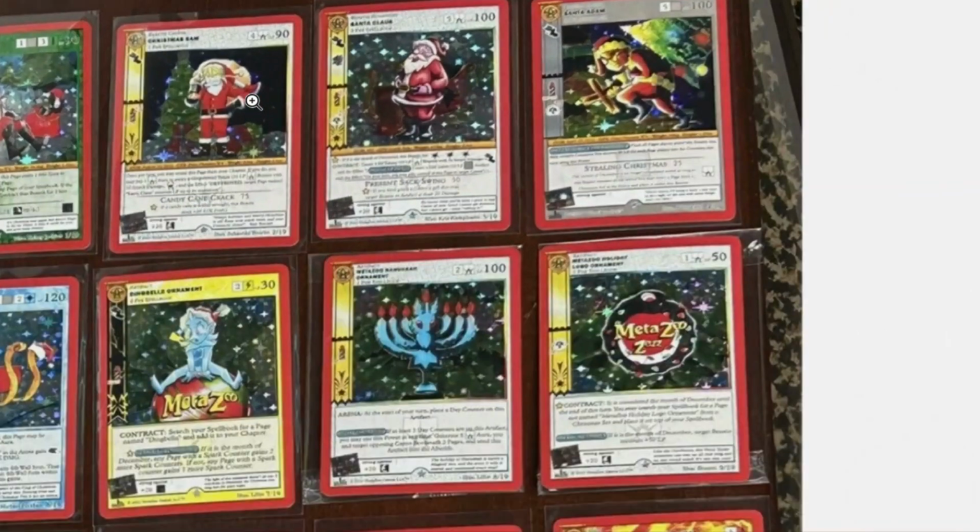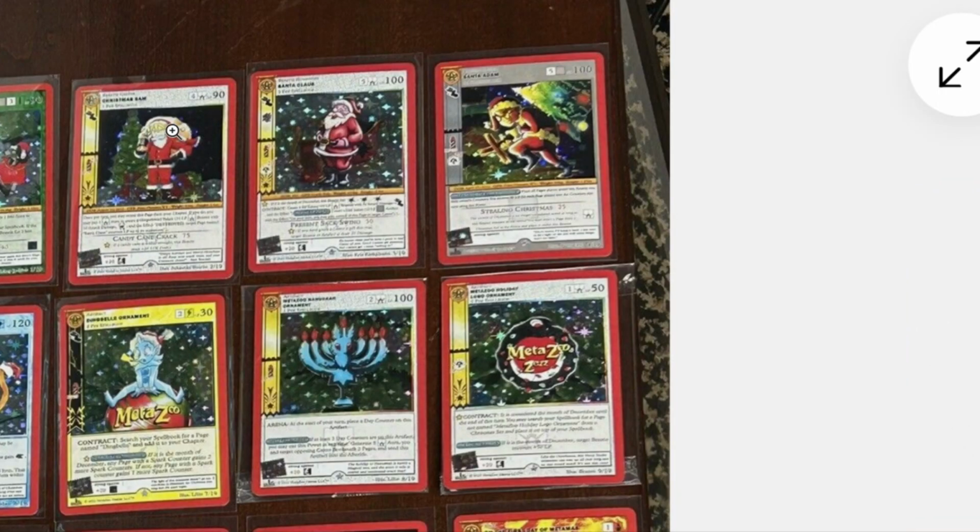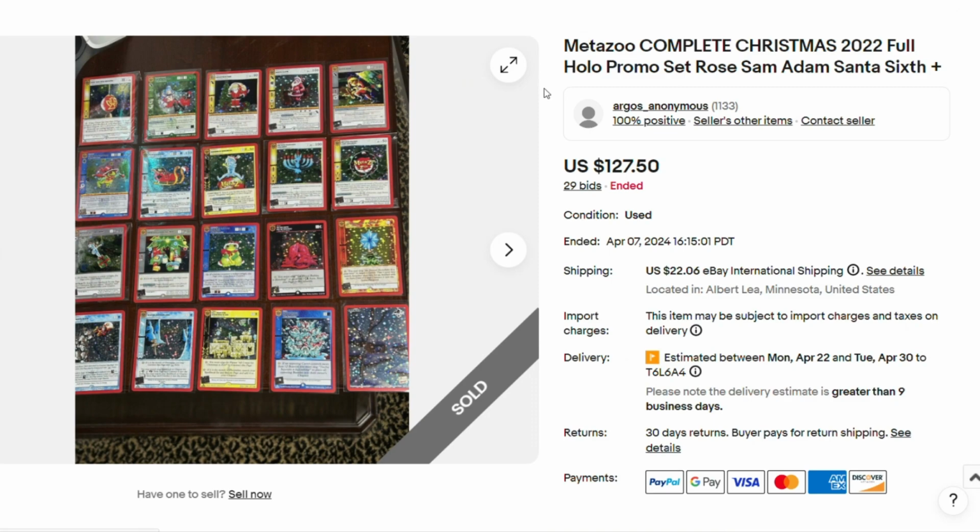the complete set. And up here, Christmas Rose, Christmas Adam, Santa Adam, Christmas Sam, and Christmas Rose. Up there, those are 3 hard to get ones. So $127, I would say that was a very good deal.